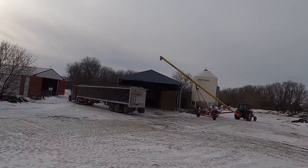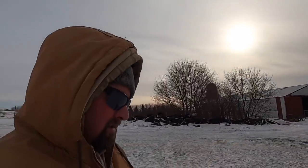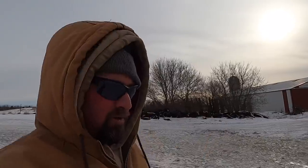Oh. Yeah, I just gotta get it lined up with the auger, and then we could start unloading. Then I could go back to my feeding chores.